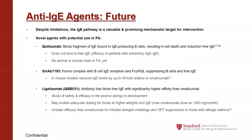Being so limited when we block it, it's not really prone to other full body immune suppression. IgE is very specific to food allergy itself. And so it's a nice target downstream. And given that, there are other agents outside omalizumab in the pipeline. We have quilizumab, which binds IgE already bound to cell surfaces rather than free IgE like omalizumab. So it may be a better option in those with very, very high IgE compared to Xolair, which needs a high enough dose to saturate the free IgE. And so Xolair caps out at a top monthly dose of 1,200 milligrams. Perhaps this may be better for those patients who fall off the dosing scale.